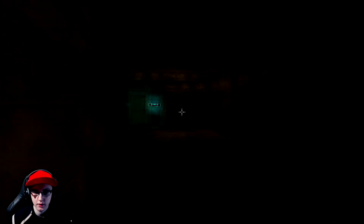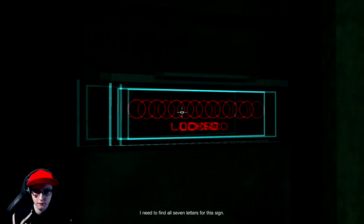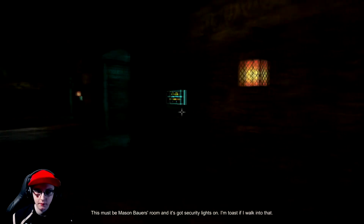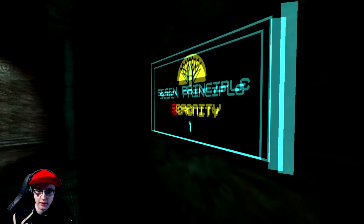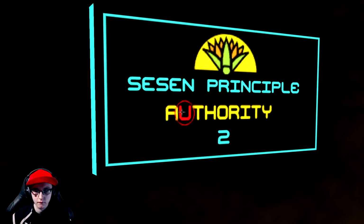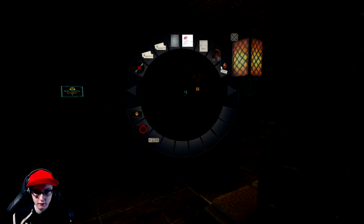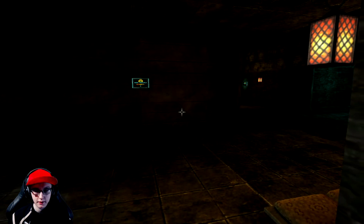You go make love to your friend in there. This is Mason Bowers' cell. I know. I need to find all 7 letters for this. Found the letters. Well, we found most of the letters. That's neat. How do I take the letters? Interesting. We have 5 letters. I need to find 7 circled red letters. Yes, I know.